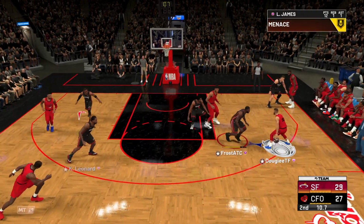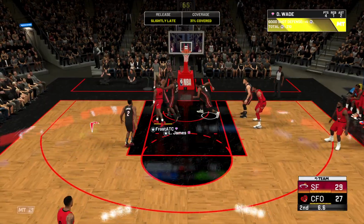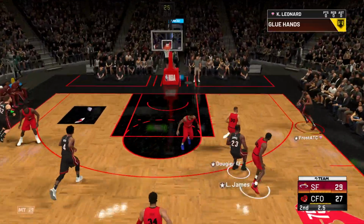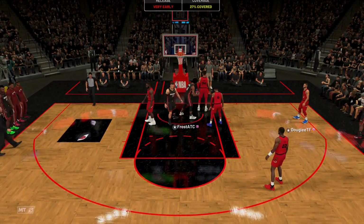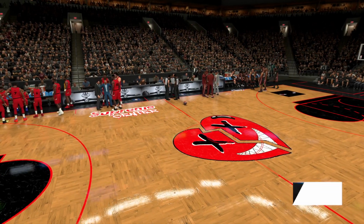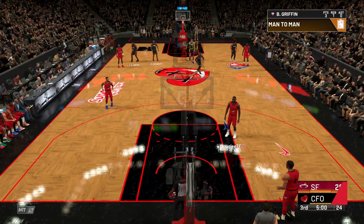Curry looking around for the three. And it's Wade with the rebound. LeBron James, the bounce pass. Leonard. And the last shot before the buzzer is off. And on defense, Curry's quickness really pays off. They have to stay all over the shooter.